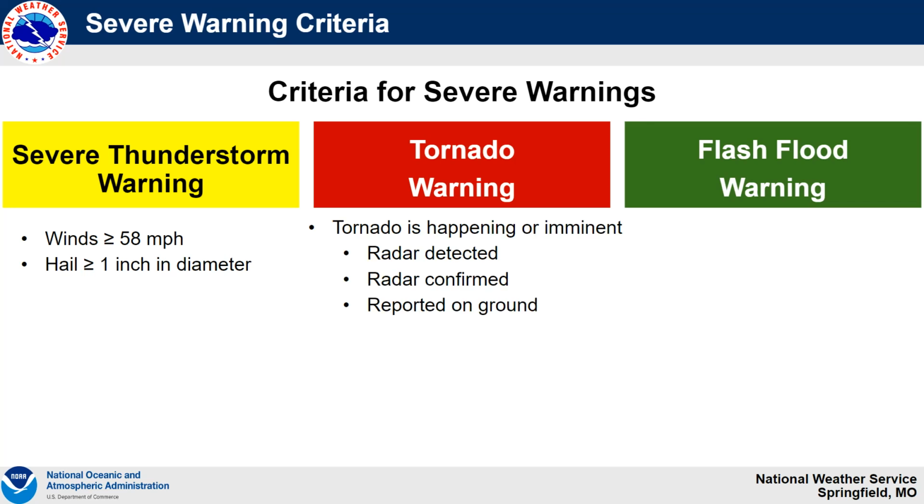For a tornado warning, that means a tornado is happening or it's imminent. And this could be either detected by the radar. The radar may be confirming it via seeing the debris in the air. Or a report has come in that a tornado is currently ongoing.